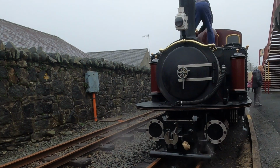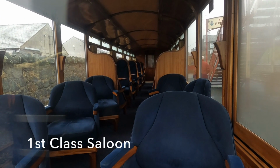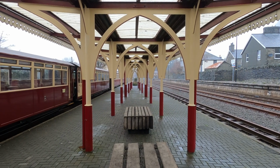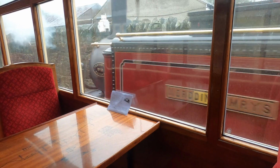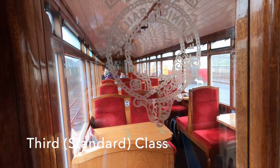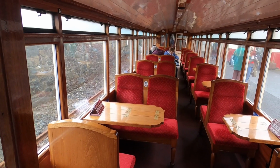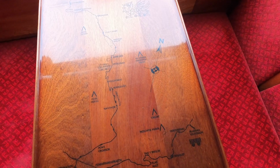Well, the first class looks nice enough, but it's not for the likes of us with just a round robin ticket. So let's wander down the platform and select ourselves a third class seat. Oh, quick, our loco is running round. Anyway, this one at the back looks pretty empty. It's in a 2+1 configuration, all with table seating. And some of the tables even include a lovely map of the line.